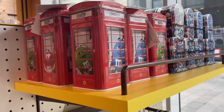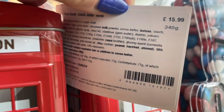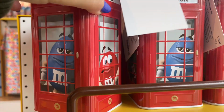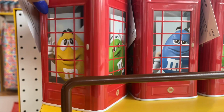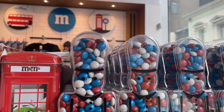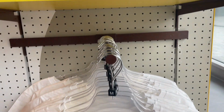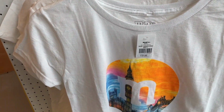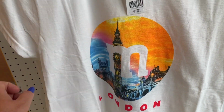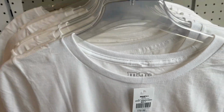And here we have some M&M phone boxes. And they are £15.99. And they feature blue, red, yellow and green candies in every section. Soldiers with red, white and blue candies inside. And this fun t-shirt featuring Big Ben for $20.99.